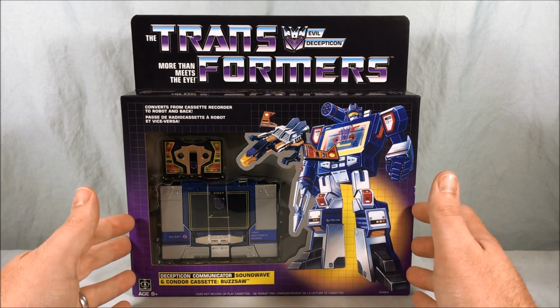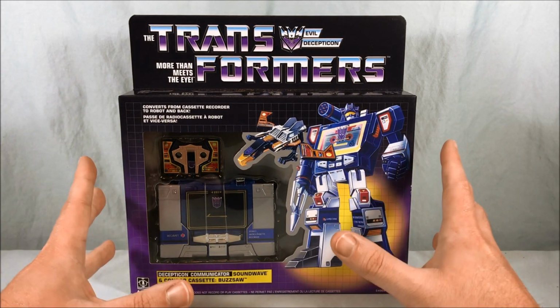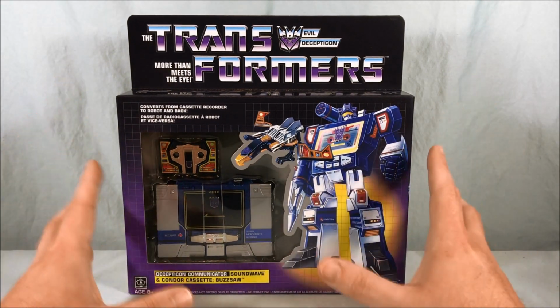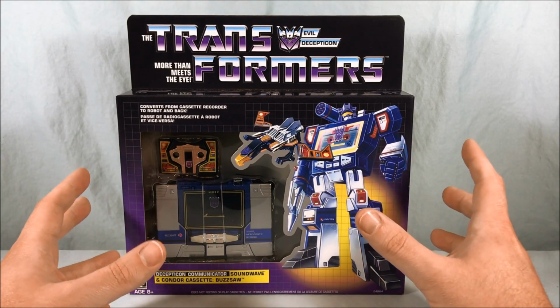Today we are taking a look at the G1 reissue of Decepticon Communicator Soundwave and Condor Cassette Buzzsaw. Just found this at a Walmart today. These are Walmart exclusives. I was very excited to find it.